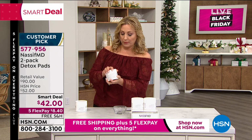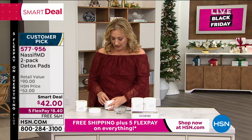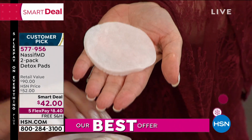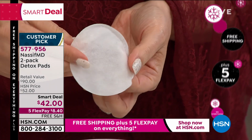And I'm gonna open one up. Let me just open this one up and show you what the pads look like, because I'll just grab one of the pads from the top here. So I want to show you, look at how big the pads are. These are not like itsy bitsy baby pads. These are big, look at how big these are.